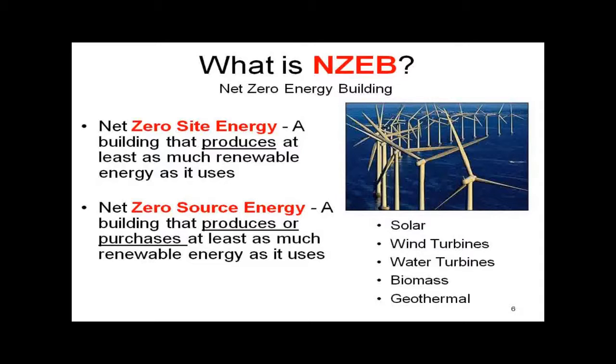Net zero source energy means that, okay, my building site's not big enough to put wind turbines on, I can't do it. So what they're saying is very simple: you can still be a net zero energy building if you pay for this someplace else, if you purchase the energy from a renewable source. So now there are two different definitions. One's on-site, one's off-site, but both are extremely important as we move forward with what this net zero energy thing is all about.